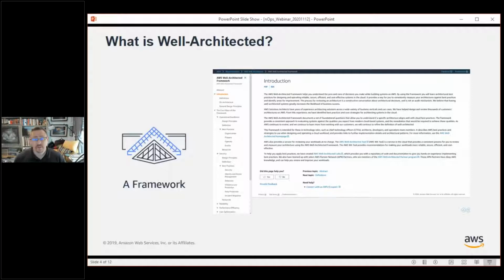Well-Architected started its life in 2012 as a spreadsheet that was passed around between solutions architects, because what they wanted to find out is, when I'm working with my customer, how do I know that they're maturing on the cloud, that they're operating correctly on the cloud? How do I know that when my customer is on the cloud, that their workloads are well-architected?